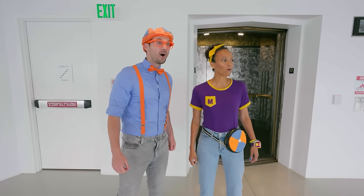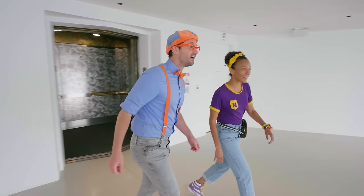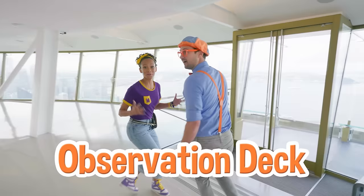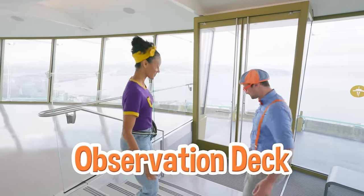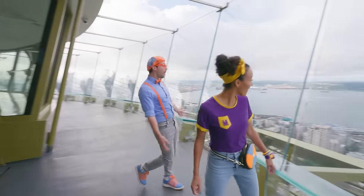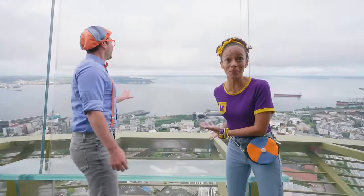Yeah! Whoa! What a beautiful view! Yeah, come look! And it looks like there's a deck right here. Oh, this must be the observation deck! You are so smart, Meekah! Shall we go check it out? Yeah, let's do it! Whoa! This place is awesome! Yeah, check out this incredible view!